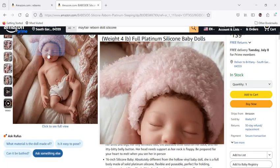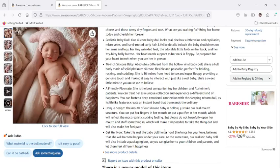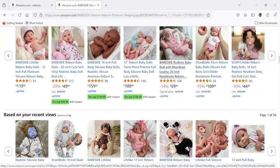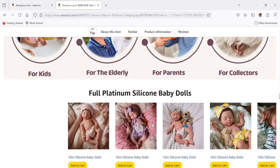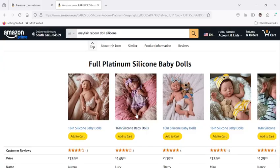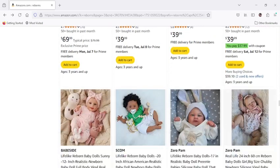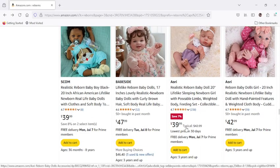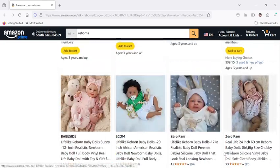This Bayside one is adorable, and I would think that it would be 16-inch. I don't know if it would be newborn or preemie. I want to say it would be preemie size. But I feel like Bayside is more trustworthy as far as what is silicone and what is not. Some of these brands I don't know about, but I'm letting you know about the few that, from what I've seen, the reviews kind of match what you're getting, and whatnot.